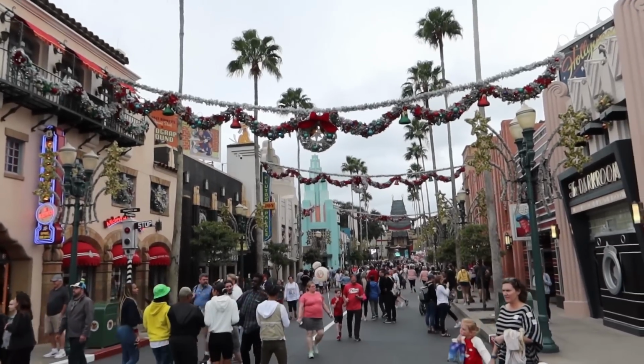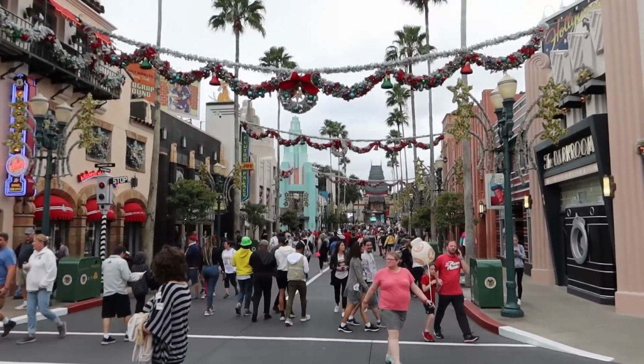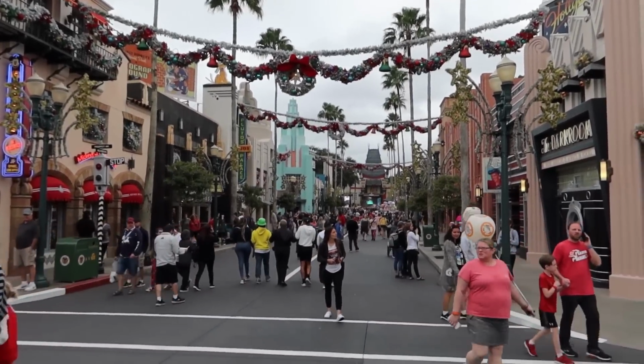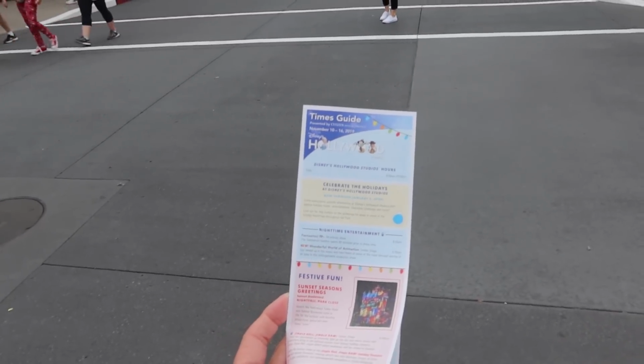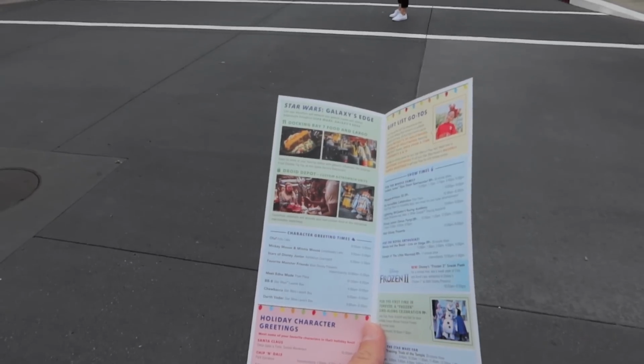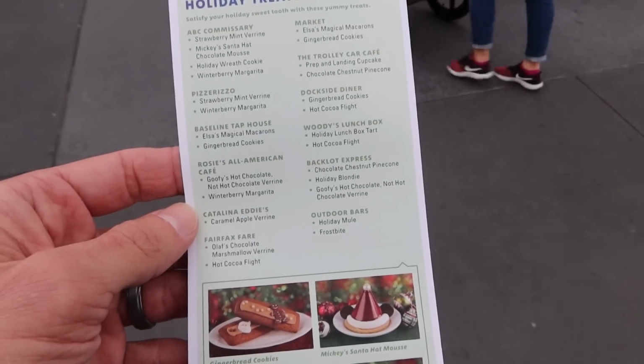Oh wow, yeah, look at this. This is Christmas, if I've ever seen it here in Hollywood Studios. But the first thing that we had to do was stop off and pick up a times guide, because inside of that times guide is all kinds of different information. And then on the back, we've got all kinds of little treats for the holidays that are available. That looks like a lot of good stuff.